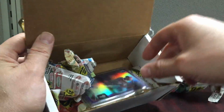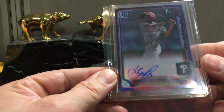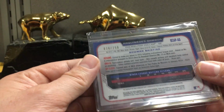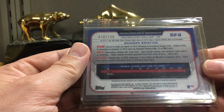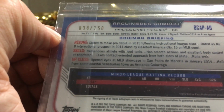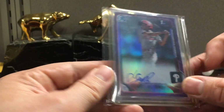Okay, we're in. This is a prospect for the Phillies. He's top 15, top 20. Arquimedes Gamboa. I don't know if I pronounced that correctly. But some upside, he's still pretty young. 9/23/97. He's the same age as me, except 13 years younger. The 250 on this one. This is like 10 or 12 bucks.